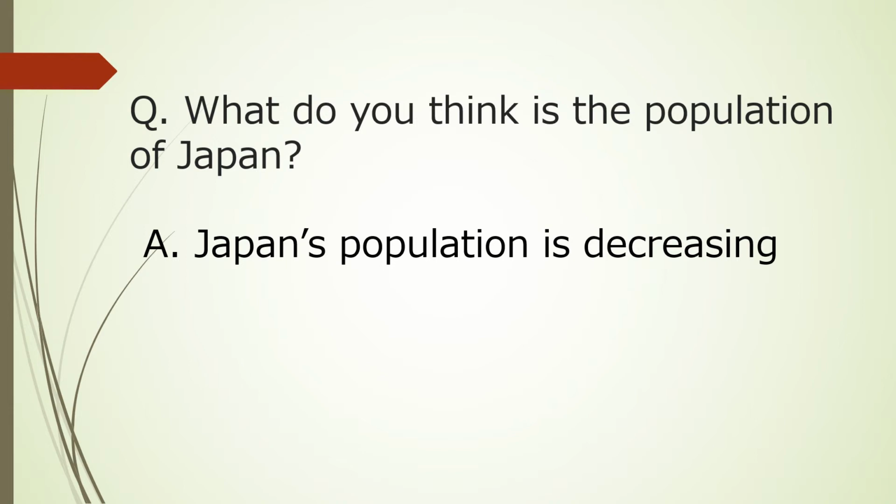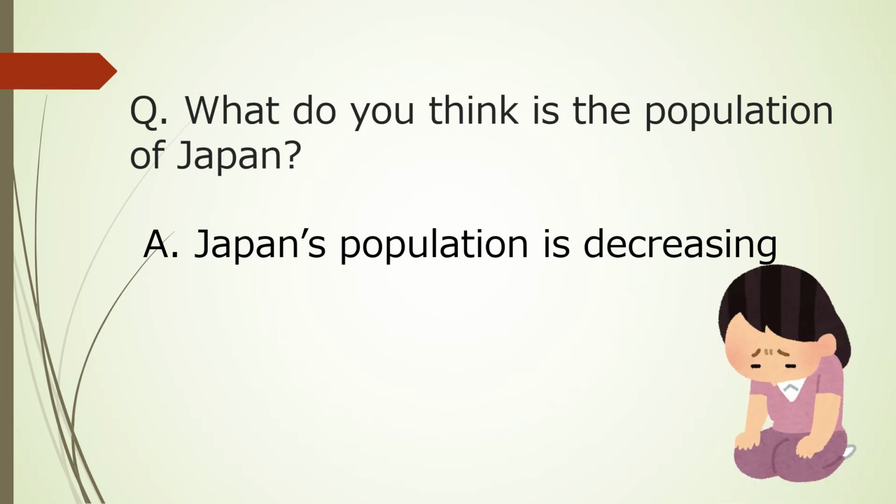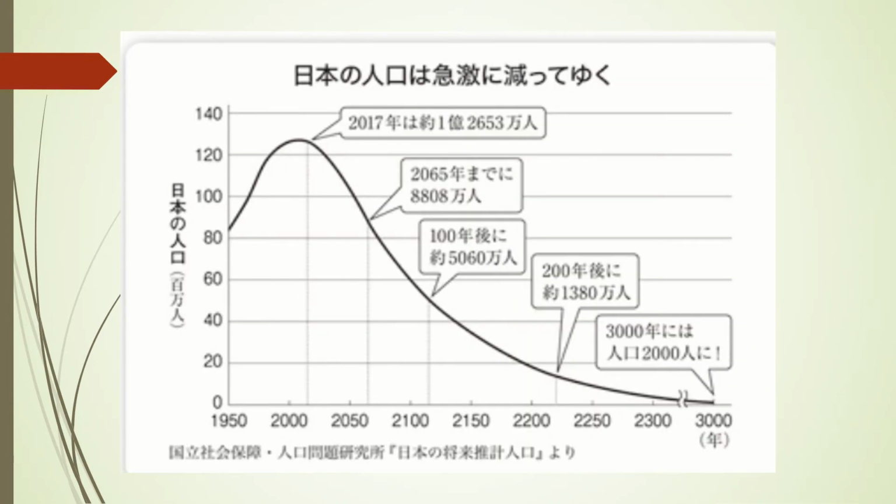Japan's population is decreasing now. Look at this graph. Japan's population stopped increasing, and it is decreasing. In 2070, it is estimated that the population will fall to 51.6 million people, from 121.63 million, after 100 years.